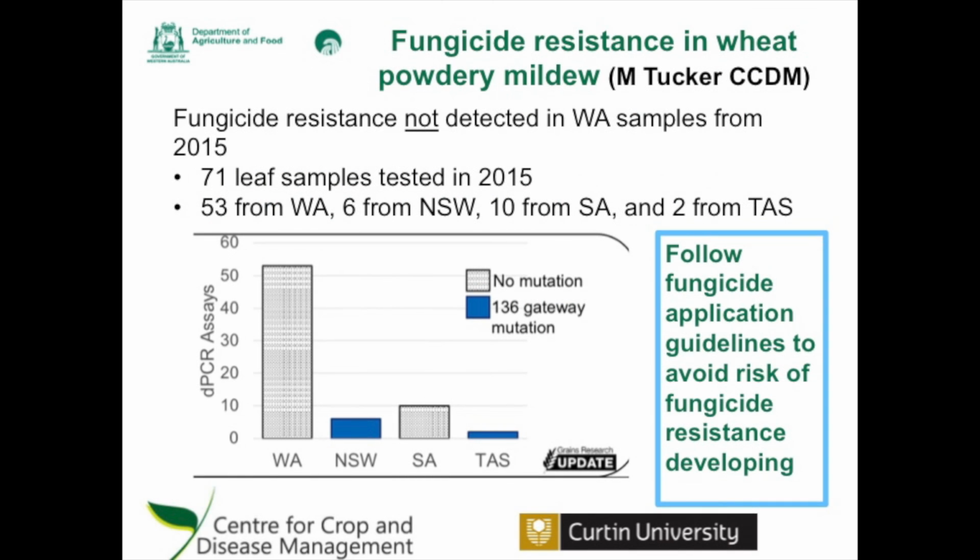So to finish up with, I just wanted to talk about fungicide resistance in wheat. Now we all know about fungicide resistance in barley, which is already a problem in WA, but what about fungicide resistance in wheat powdery mildew? Last year there were people saying that they didn't think the fungicides were working very well, and it was more likely related to high inoculum pressure and just the amazing conditions we had that were very suitable for infection.